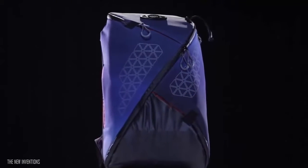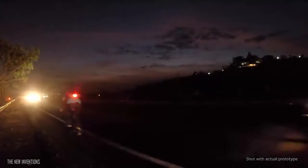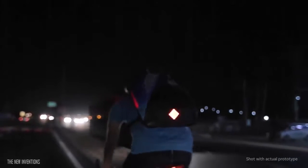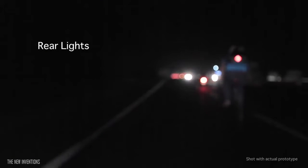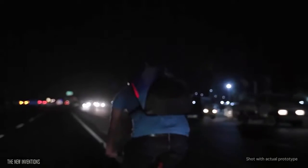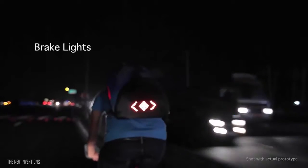Presenting Aster, the world's safest commute backpack. Be visible from the sides and from a distance. The rear light makes sure you're visible from up to a distance of 250 meters. A feature never seen before, profile lights provide better definition to your shape, making it easier for motorists to judge your relative speed. You can warn those behind you when you stop with automatic brake lights that are triggered instantly.